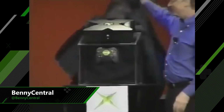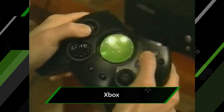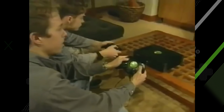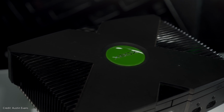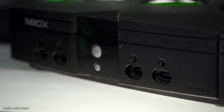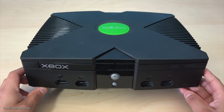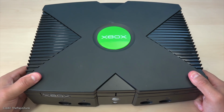First, the OG, the progenitor, the chonkiest console on the block. The original Xbox hit shelves in November 2001 with a $299 price tag, which is of course the same price as the Xbox Series S. Although if you factor in inflation, it's more like $450, closer to the price of a Series X. Now that's economics.